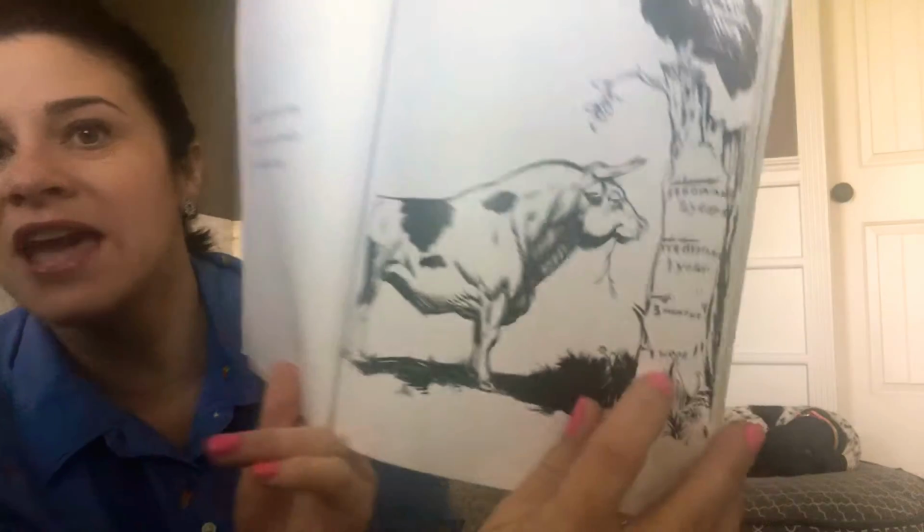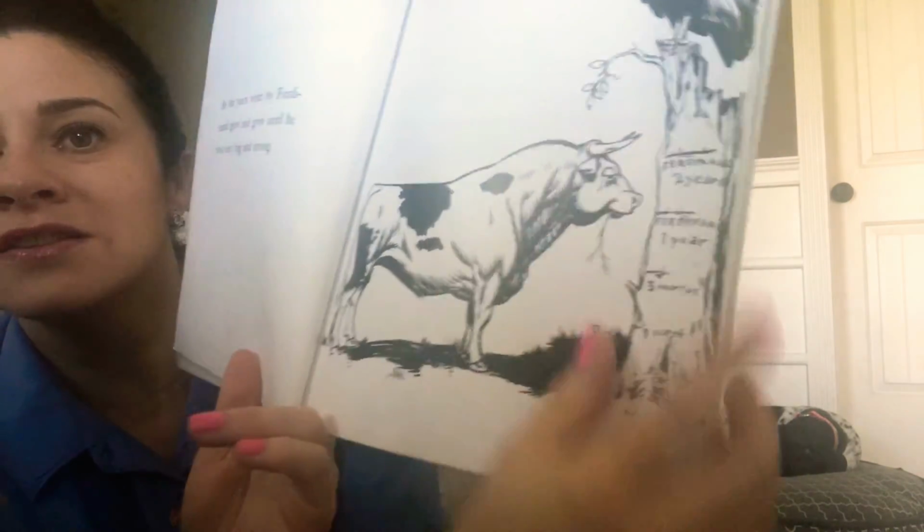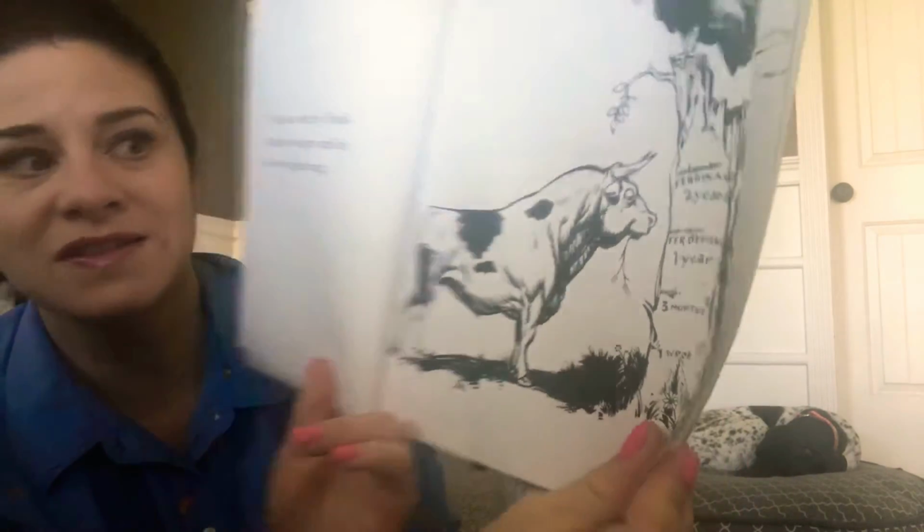Look, did you know that even cows' moms chart them up on the walls to see how fast they've grown?